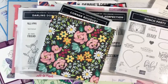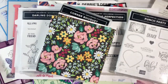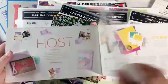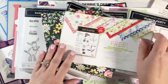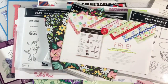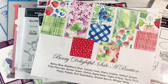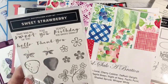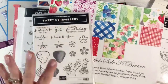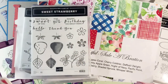Oh, I just dropped my punch. I'm going to bring out my celebration book because this one here I used yesterday and you guys all fell in love with it. This is a level 2 stamp set and designer paper you can earn for free, which is the Berry Blessings and the Berry Delightful designer paper. Now, what's great about this set, we have the punch that I just dropped on the floor that coordinates with the Sweet Strawberry set. Those are both from the mini catalog, but you can use all 4 of these products together. And let me show you a few cards that I made.